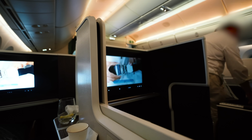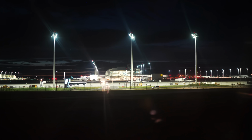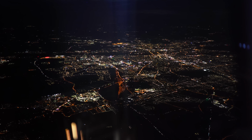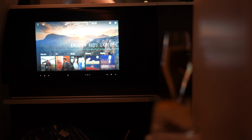Boarding was completed quite expeditiously, and ahead of schedule, we began pushing back. After climbing past 15,000 feet, the seatbelt signs were turned off, and the crew began what was possibly the most expedient dinner service I've ever witnessed on an airplane. More impressively still, the menu was extensive, with multiple courses and multiple choices for each.